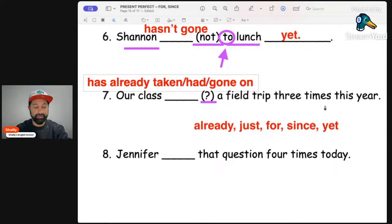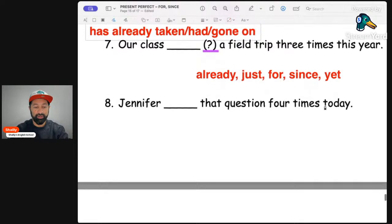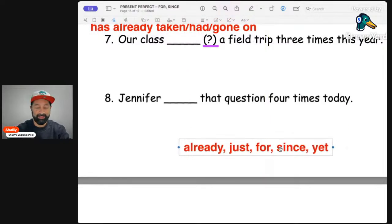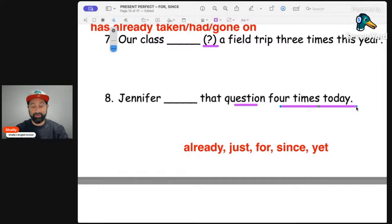Okay, let's continue. Let's look at number eight. Jennifer, something, that question four times today. Again, please include one of these words. So, because it's a question, and then four times today, that's a lot of times to ask the same question. That question means it's the same question.